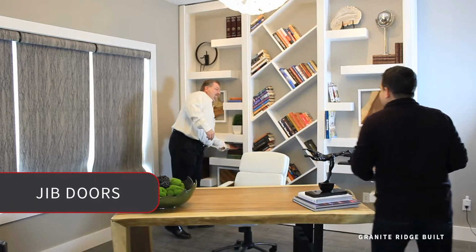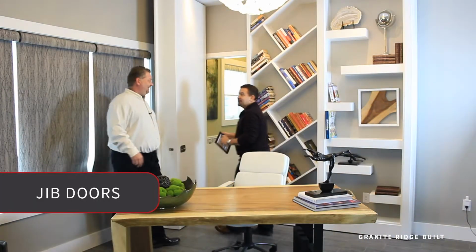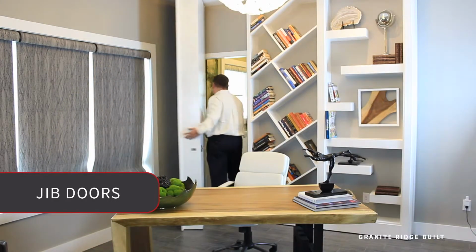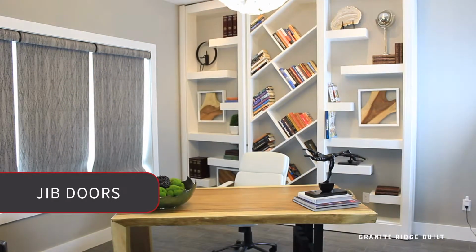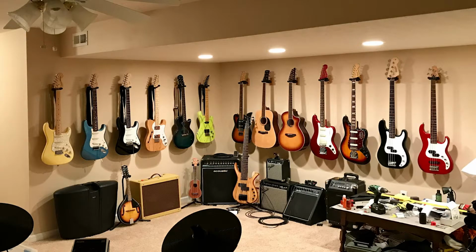What do you guys see? Well, it's no secret that I love jib doors and little secret spaces. So that's definitely one of the things that I see, a secret room or a hidden door that could lead to something like a safe room, where you might have a panic room. You might use it as a gun safe room for just your valuables.